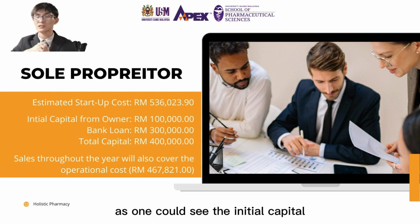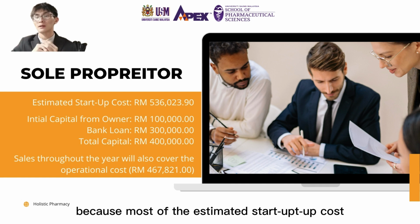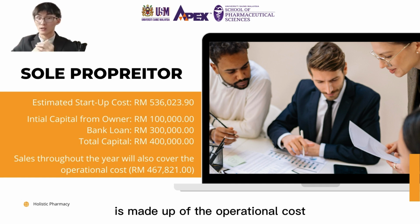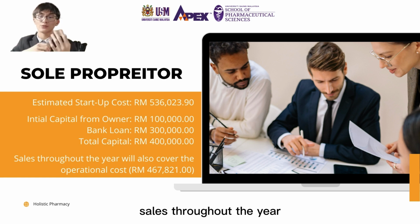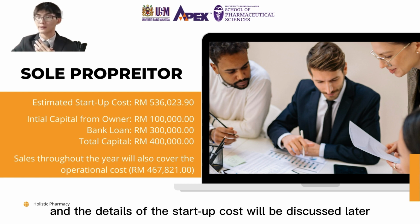As Prof would see, the initial capital is less than the estimated startup cost because most of the estimated startup cost is made up of the operational cost, with the payroll being the highest operational cost. Sales throughout the year will actually help to cover the estimated startup cost for the business, and the details of the startup cost will be discussed later.